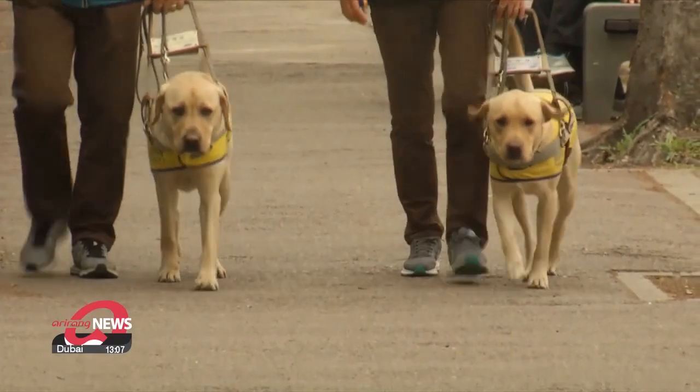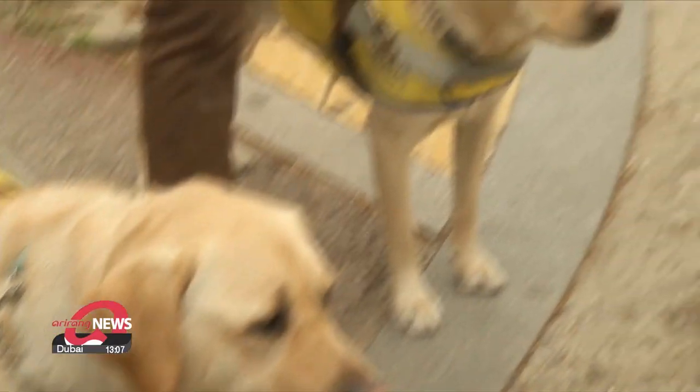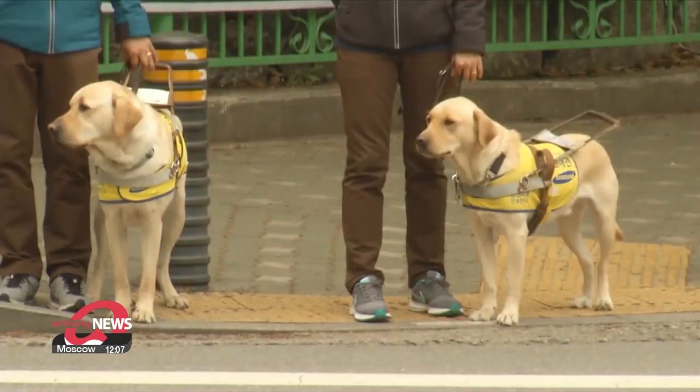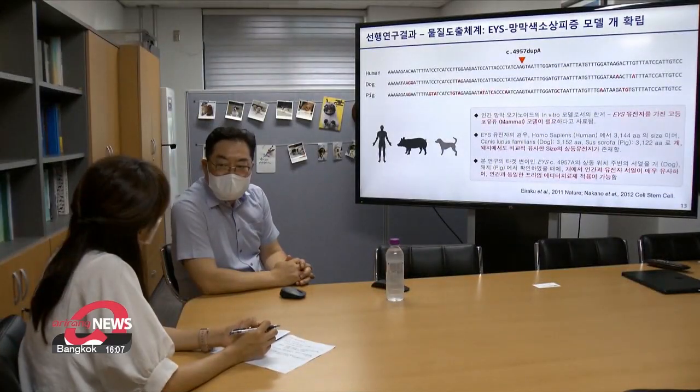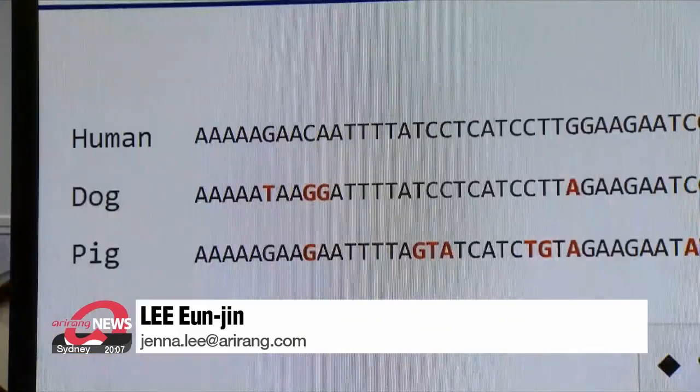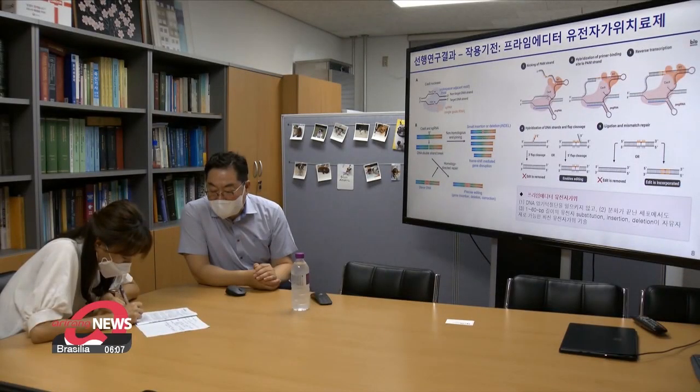The findings of this research were published in the online edition of the international academic journal Scientific Report. The research team explained that this genetic disease correction technology can be used for larger working dogs with duties like detecting, rescue, or assistance. The team is also furthering research to correct a genetic retinal disease that's common in smaller dogs. Eun-jin, Arirang News.